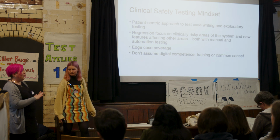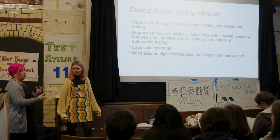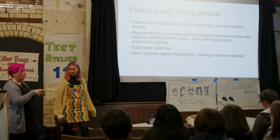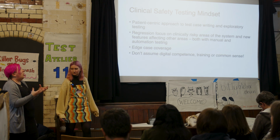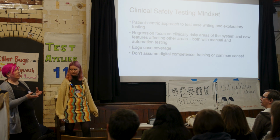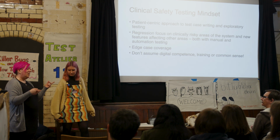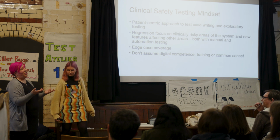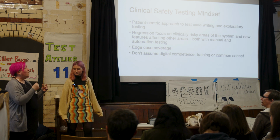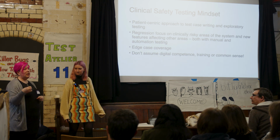So regression, we do at the end of a release cycle. We use automation and manual testing. More so automation as time's going on because we're making more of the manual test cases automated, but we still do a lot of manual testing because there's certain areas of the system that at the moment it just wouldn't be worth doing the automation testing because it is a user, and even though you can tell automation to do a few different things, you're not going to get the same experience of a user going, I'm just going to click this instead, and that, but why can't I click there and then there? So there's loads of different scenarios, so it tends to be that we do a lot more manual at the moment, but we focus on clinical risky areas.